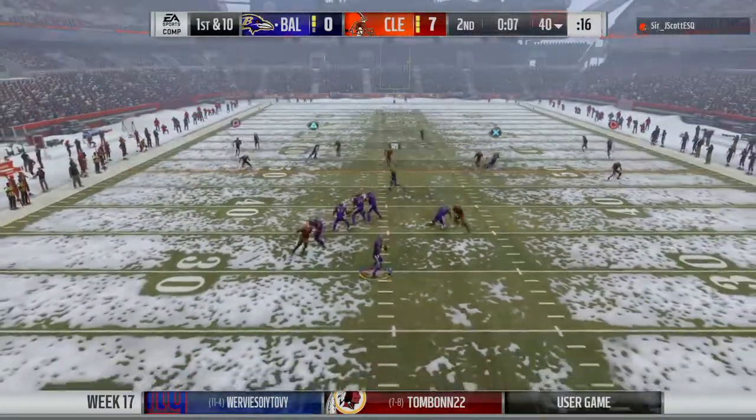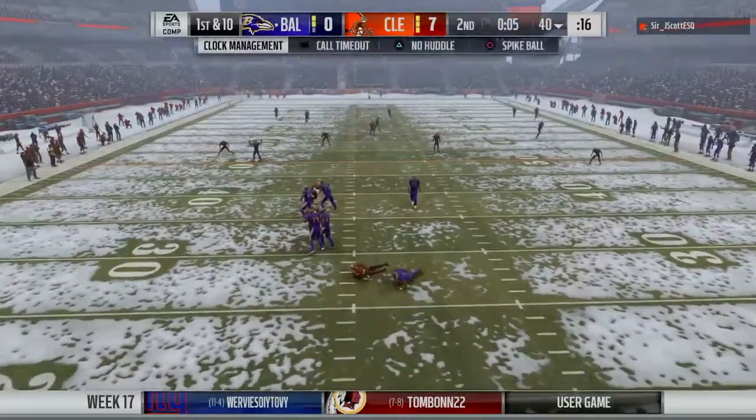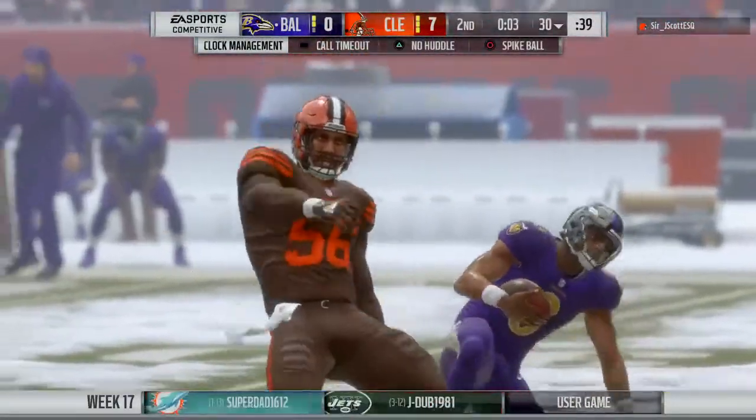Trying to shake off the interception. He'll look to throw. And he's taken down. This will be a Brown sack.